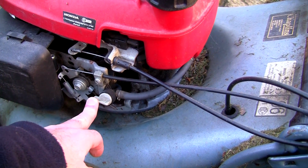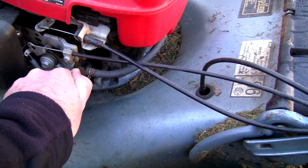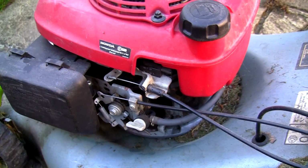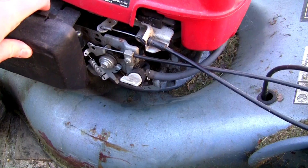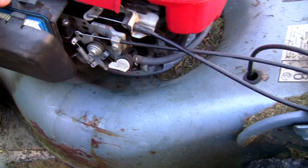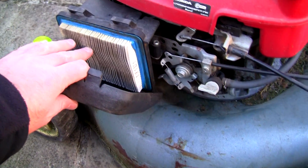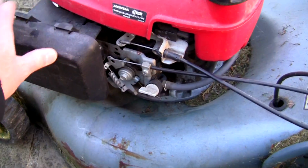A lot of people don't realise that this is a fuel tap. They can actually switch this off and then on again, and they've actually turned it off, or someone's turned it off, and they can't get it going. Another reason I see is that the air filter is absolutely filthy, or people have tipped the lawnmower up and this is covered in oil. That one's dirty a little bit, but that's nothing compared to what I've seen before.